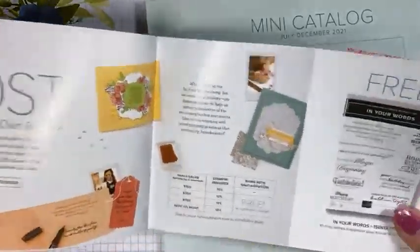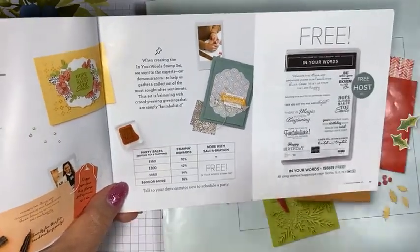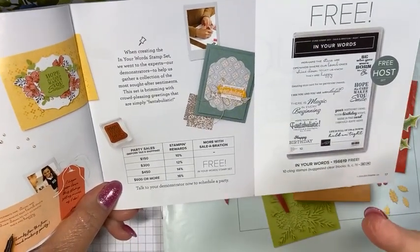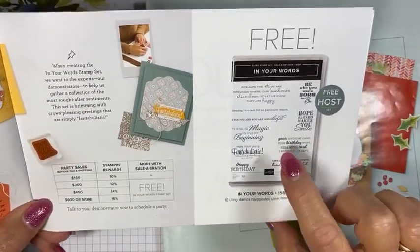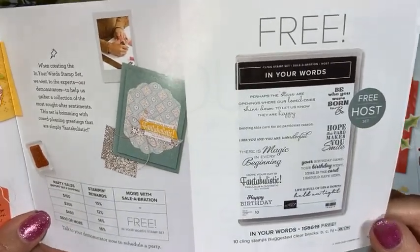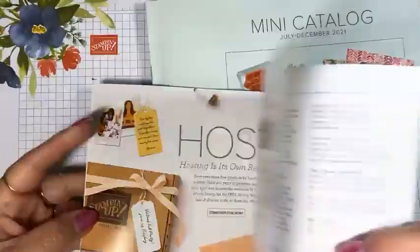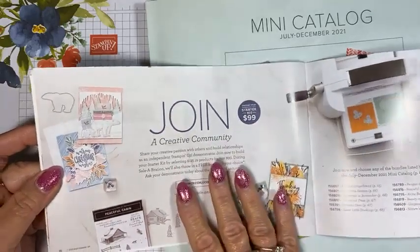And then if you hosted a party or had some friends go in with you to order some things, and you guys shopped a lot and spent $300 or more, you would get this set here for free during Celebration in Your Words. It's got 10 different sayings in there. And that is that.